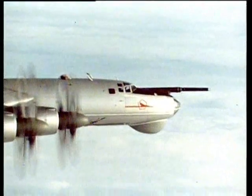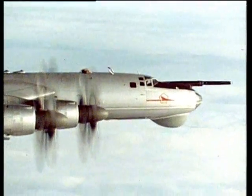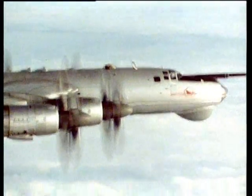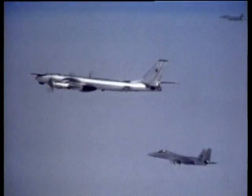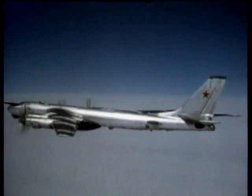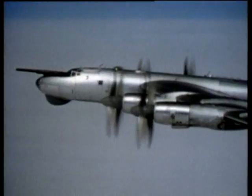Unpainted, this D-type Bear proudly wears the badge of a distinguished unit on its nose. This later Bear D was intercepted by F-15s from Iceland. Both sides seem to enjoy such meetings.